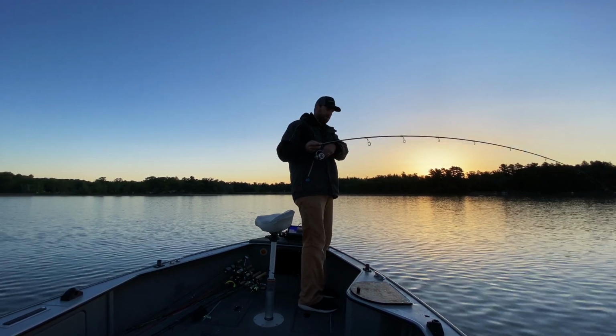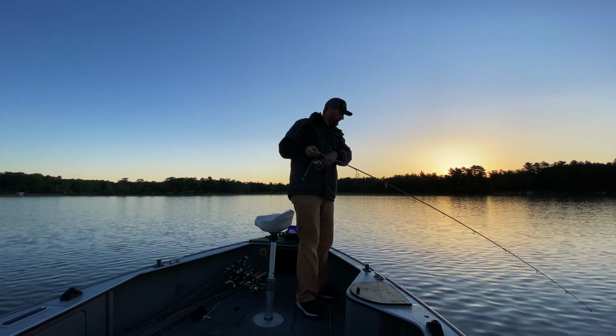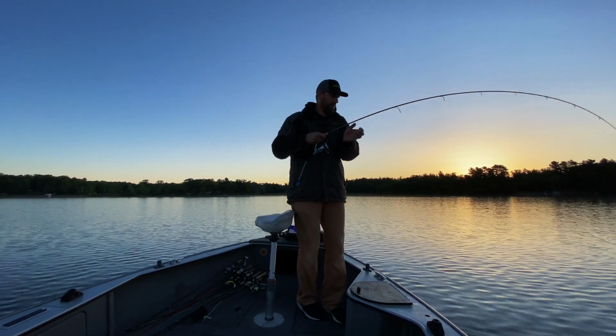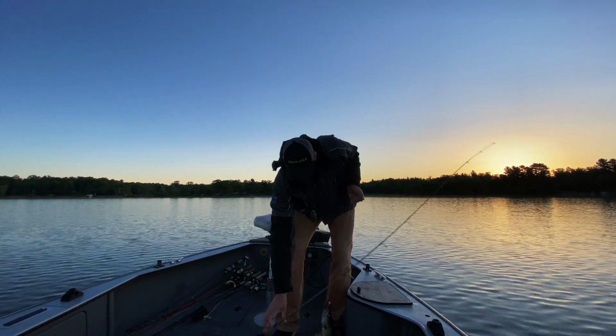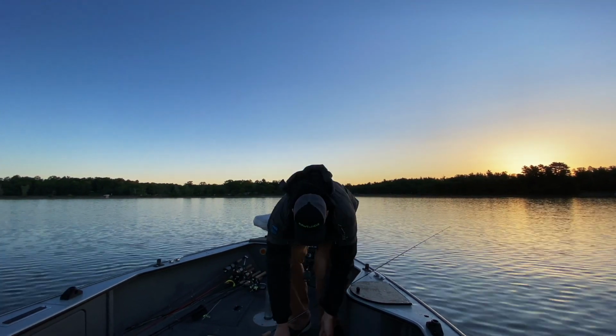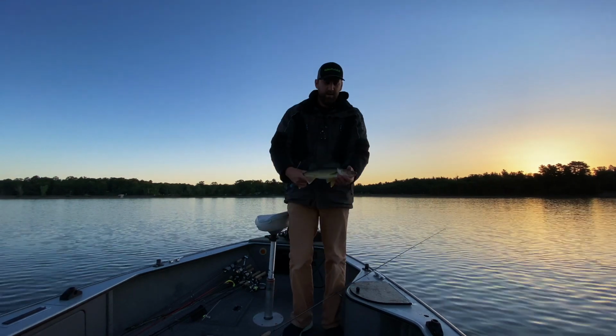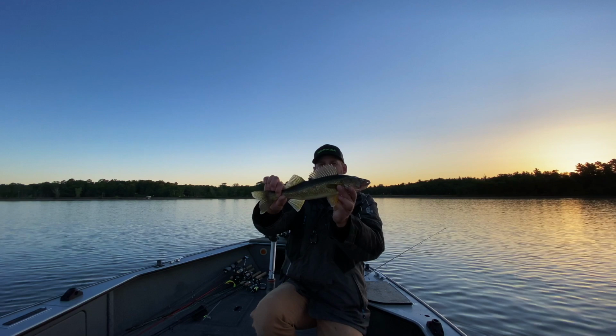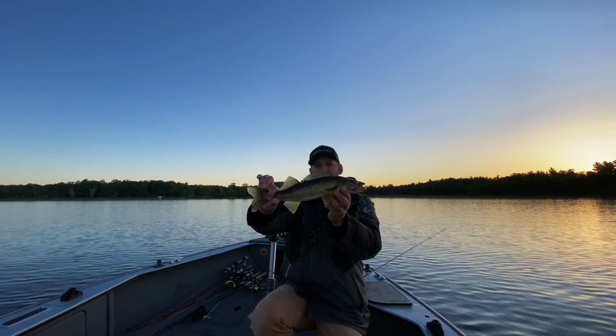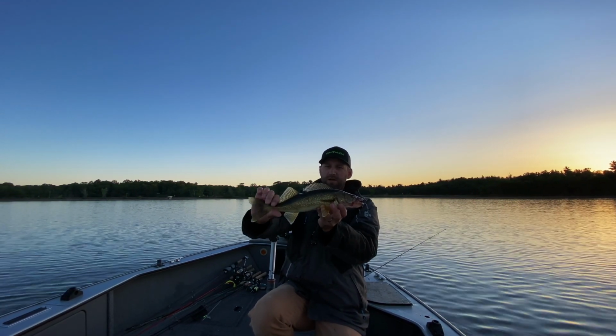That's the right species. There we go. The old boat flip walleye. Second cast with that swim bait. Boom. Wisconsin gold right there. Doesn't get much prettier than that.